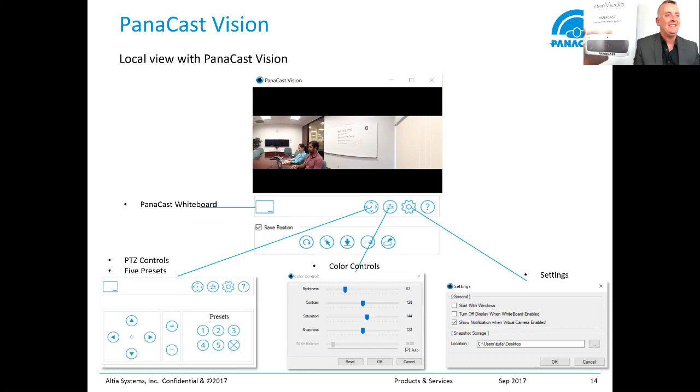Okay, thanks. So going back to Panacast Vision, I'll quickly talk about it, and then we can do a quick demo as well. Panacast Vision is what some people might have used in the past, a small application that allows the host to control the view they want to send to the remote site. So it's basically host control of the Panacast video stream.